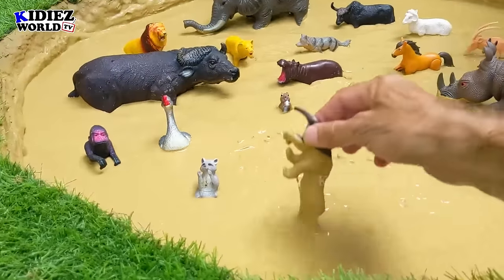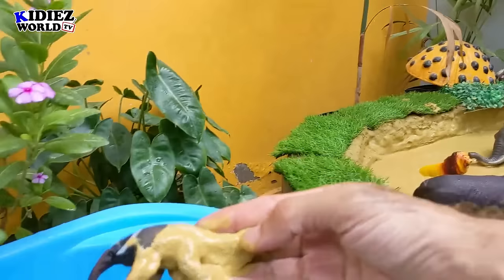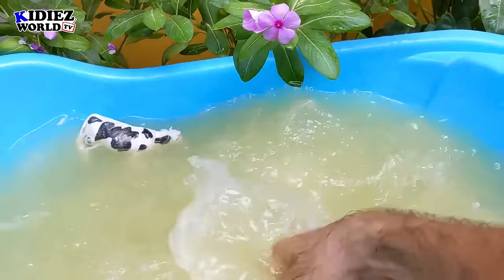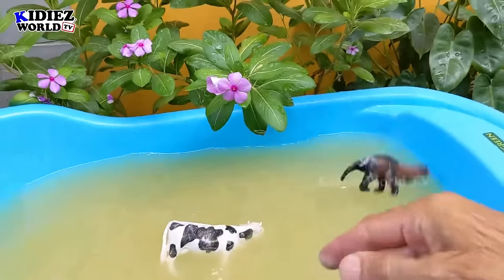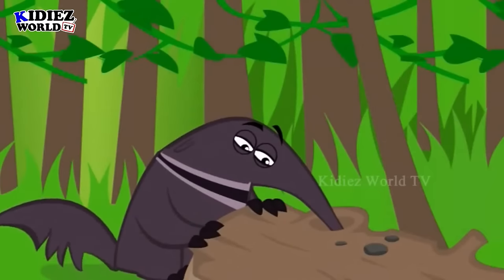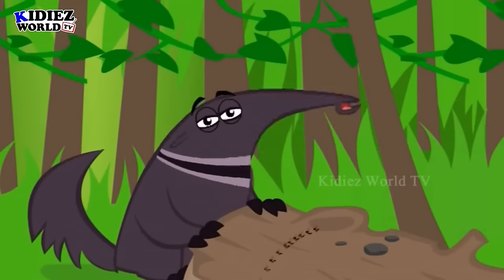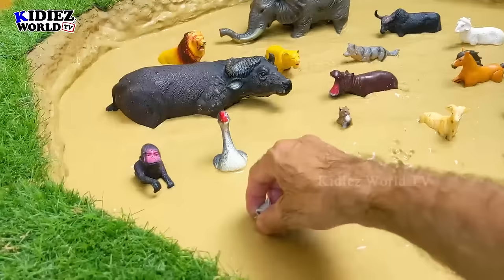Let's check out the next one. And the next one we have is Antita. Antita is a small wild animal who like to eat insects. Let's wash him. Here we go. Antita. In and out very fast. There's an ant's nest in here. Ants are delicious little things.